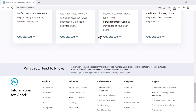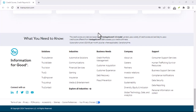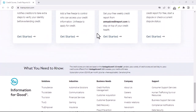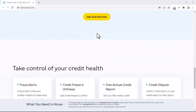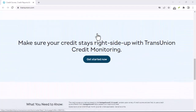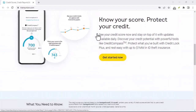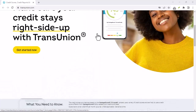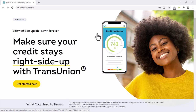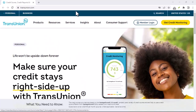So, where do these credit scores come from? Three major credit bureaus collect and report your financial information: Experian, Equifax, and TransUnion. That's where TransUnion credit monitoring services come in. They basically keep an eye on your credit report and alert you to any changes that could affect your score. This could include things like new accounts opened in your name, late payments or collections, hard inquiries on your credit report. These happen when a lender checks your credit score.